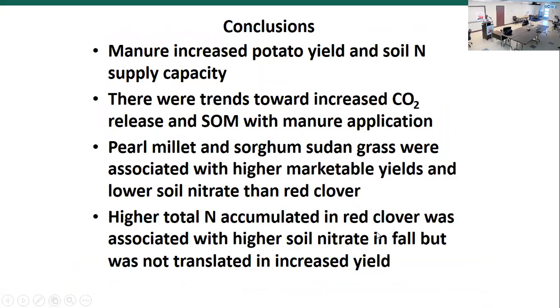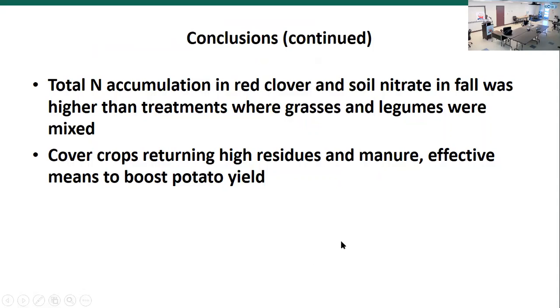To summarize, manure increased potato yield and nitrogen supply capacity, and there were trends toward increased CO2 and soil organic matter with manure application. The pearl millet and sorghum Sudan grass were associated with higher marketable yield and lower soil nitrate than red clover. We saw higher total nitrogen accumulation in red clover and higher soil nitrate in fall, but this did not translate into increased yield. Total nitrogen accumulation in red clover and soil nitrate was higher than in treatments where grasses and legumes were mixed.